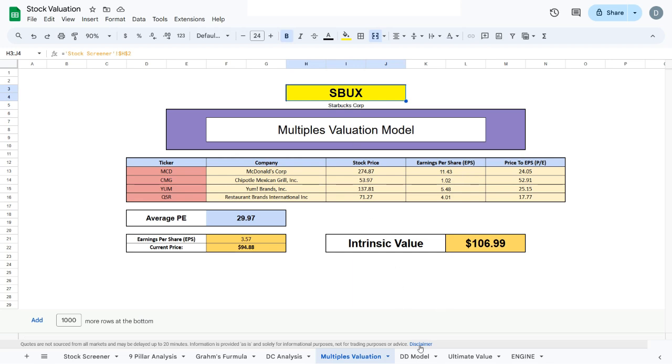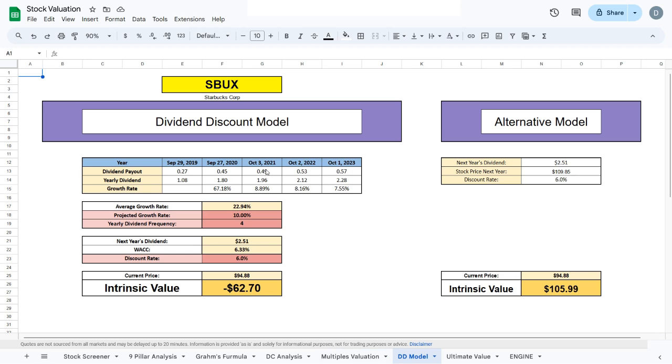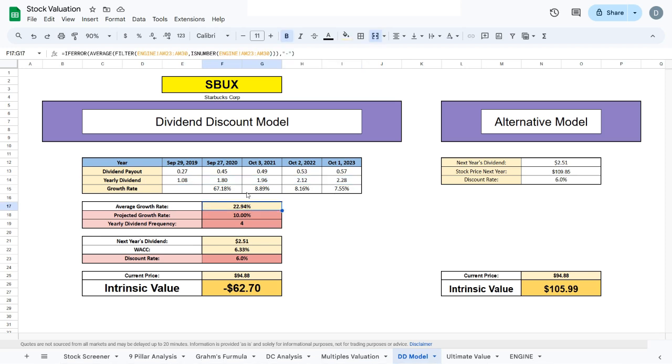And finally, let's move to our dividend discount model, where we will evaluate Starbucks' dividends. So we will take the yearly dividend over the past 5 years and calculate the average growth to be sitting at 22.94%. Now, as the growth in dividend from 2019 to 2020 was a large outlier, I will be conservative and project a growth rate of 8.5%. Now I'll also have to change the discount rate to 6.5, which we plugged in our discounted cash flow model. And as you can see, the intrinsic value comes out negative.